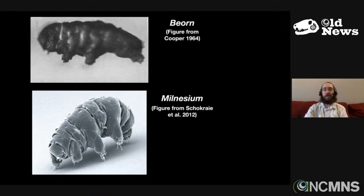The other one, which is actually the oldest known tardigrade in amber, is a specimen of the genus Milnesium, which is still alive today. The SEM that you see there is actually of a living Milnesium, but the fossil one looks basically identical. And that's from the Turonian, so also late Cretaceous amber from New Jersey, what's called the Raritan amber. So you had basically just those tardigrade records in the past billion years of Earth's history.